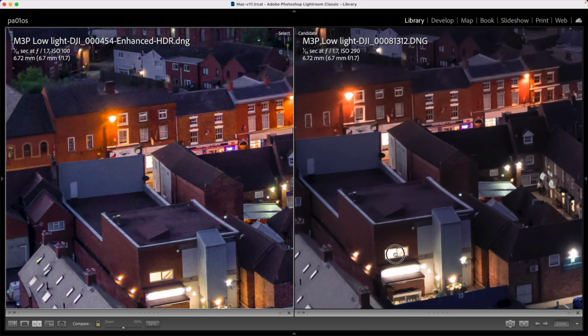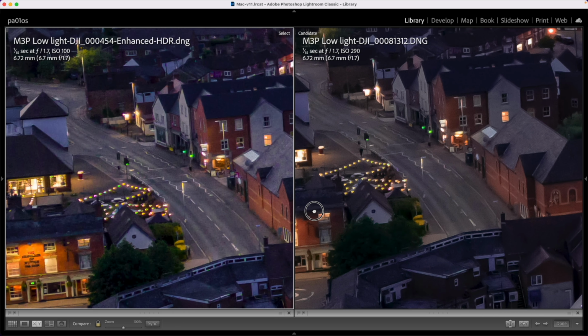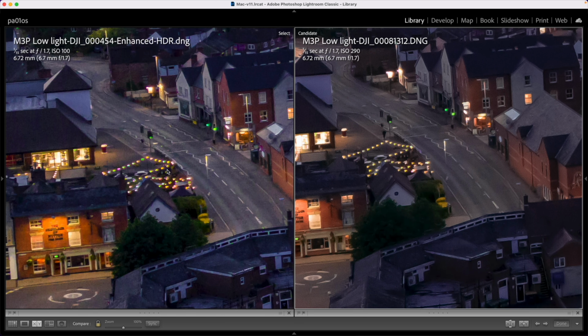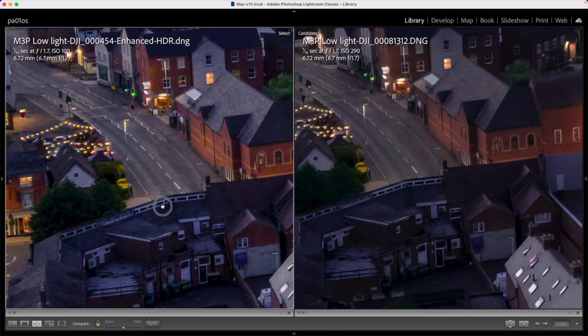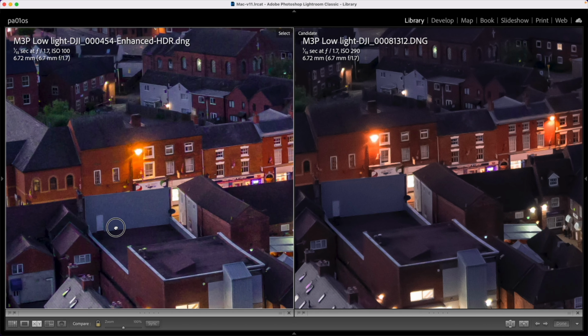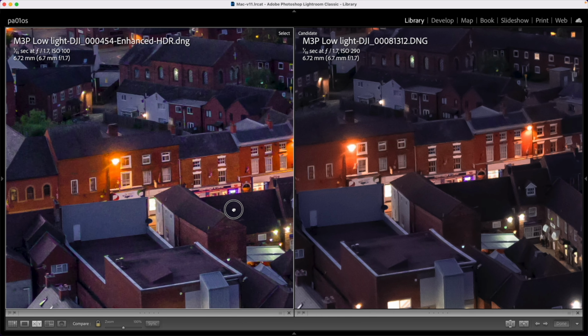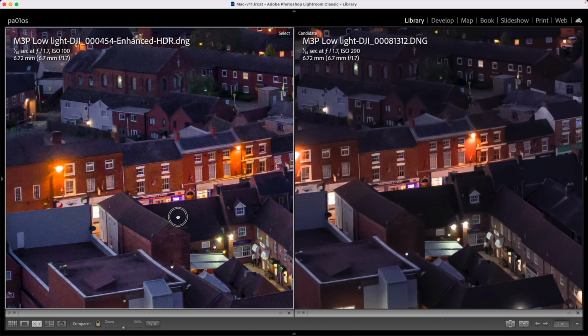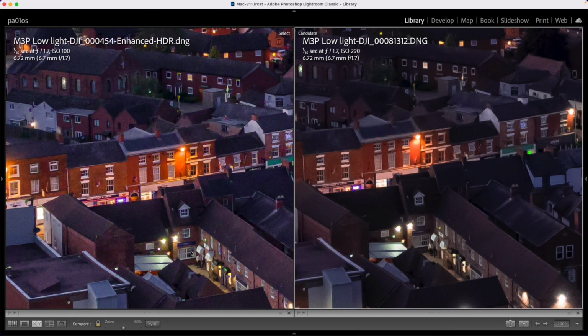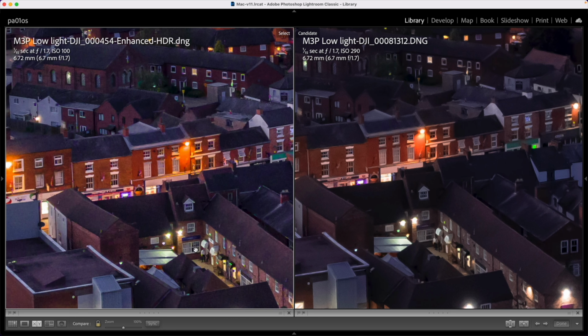Interestingly as well, as we move up to the pub lights, the 48 megapixel image strangely seems to have lost some of the colour information from the lights compared to the bracketed image. So let's do what we did before and move on up the high street. I have to say here that the bracketed image, to my eyes, looks to be somewhat sharper and better detailed than the 48 megapixel image. The gentleman standing down here, in comparison to my eyes, is sharper.